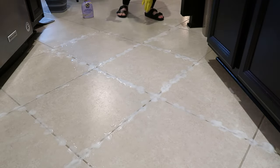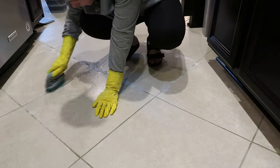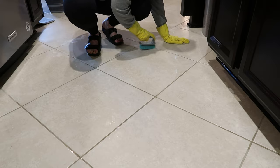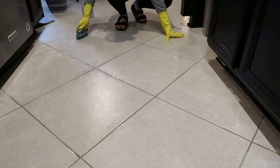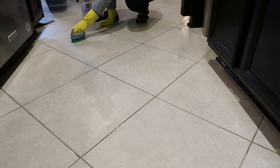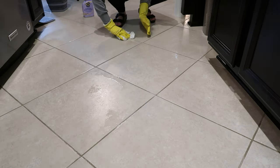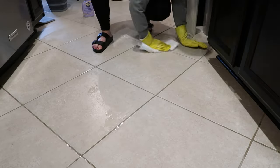I did it 2 to 3 minutes the first section, and this section, you probably can't tell because I edited out some things, but I did let it sit longer, like 5 minutes. So I do think letting it sit longer actually worked better. And next time I do it, I may even let it sit 10 minutes. Like, it didn't bleach it out or anything. I feel safe letting it sit on my grout for 10 minutes, but definitely follow the instructions.